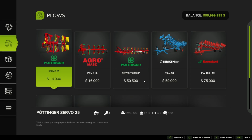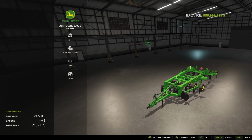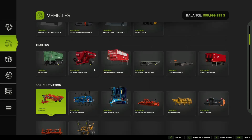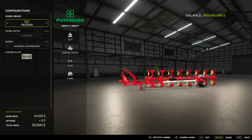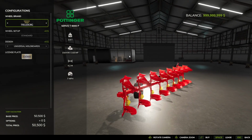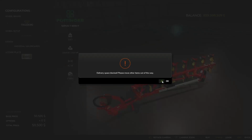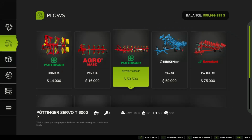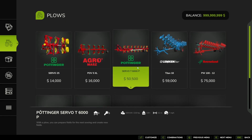Now, I want to grab a plow. Now, let's see. We have the options. We can grab this 5-shank that is 3 meters wide. Or, I think I want to grab this one. This Pöttinger moldboard. I used this in a live stream before. Something about it, I don't know. It's just nice to use, actually. For an in-game implement, I don't mind it. And it looks like we got to clear up our shop space. So, let's go ahead. I'm going to go back and start moving some stuff.